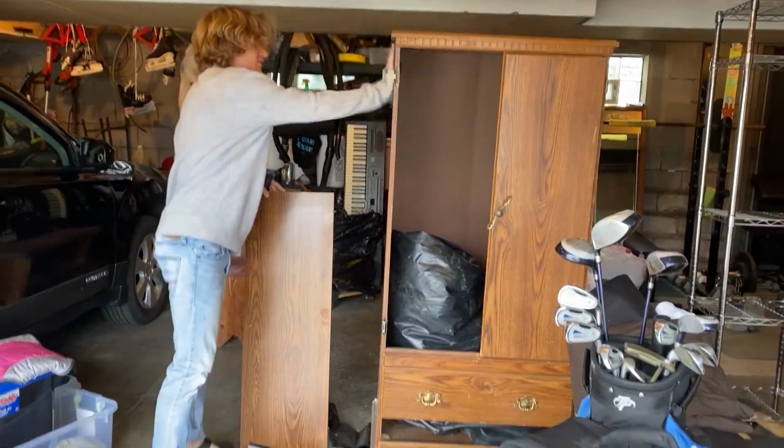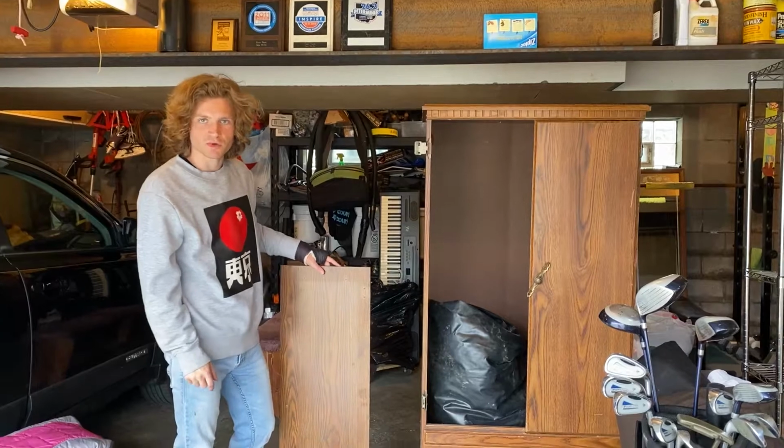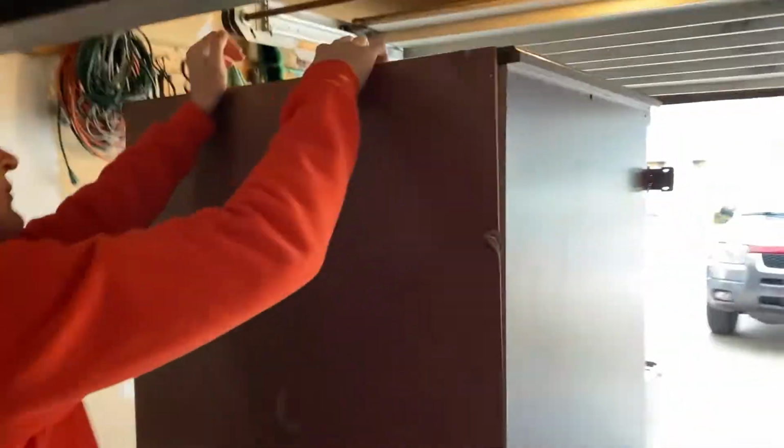Dismantling this giant piece of lumber that we found in the corner. It's been sitting in there like ancient debris for years, and we're gonna use it as firewood. Tear that off.